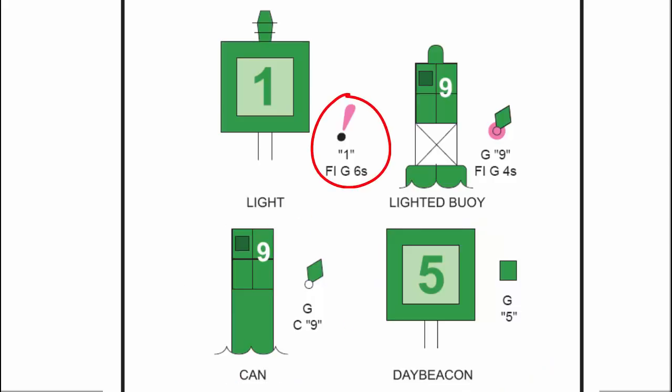And then this is the type of symbol that's shown on the chart. There's a black dot on the chart, and there's a teardrop in red color, magenta color. 1 is the number that's painted on the beacon, and flashing green 6 seconds refers to the color of the light and the frequency, the speed at which it flashes.